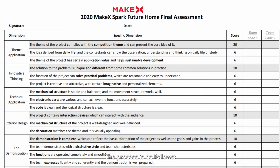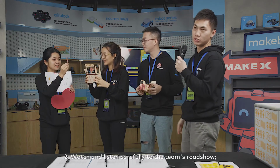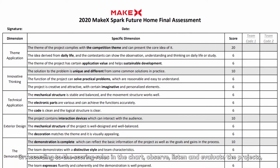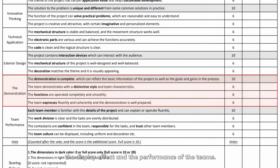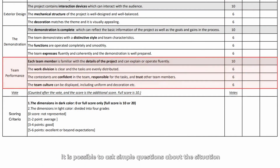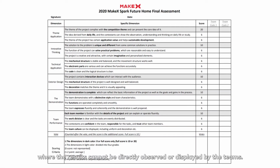The process is as follows. 1. Confirm that the team code is consistent with the team code in the assessment chart. 2. Watch and listen carefully to the team's roadshow. 3. According to the scoring rules in the chart, observe, listen, and evaluate the projects, the display effect, and the performance of the teams. It is possible to ask simple questions about the situations where the results cannot be directly observed or displayed by the teams.